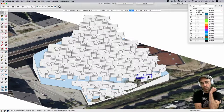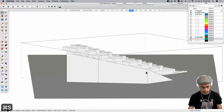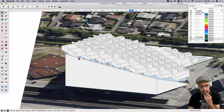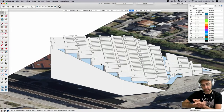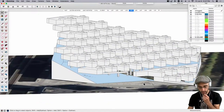So, where do we want to go from here? What do our friends at home think? Because it's clearly not done. I can thicken this. I can use joint push pull to give this a thickness. I'll do that while you guys are thinking. So what are the options you think? I can clean up these custom corners. These are all the units that don't butt up against the edge that I just left. Or I could create something that represents the garage entrance.